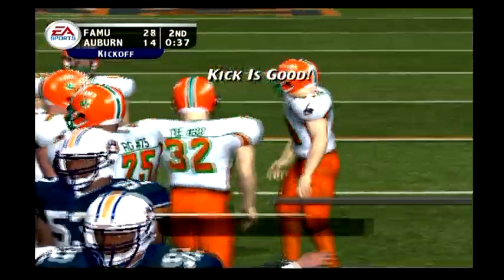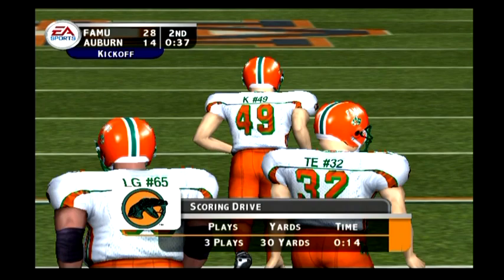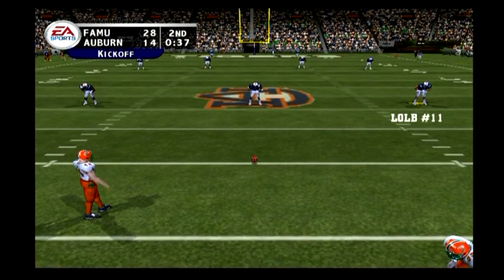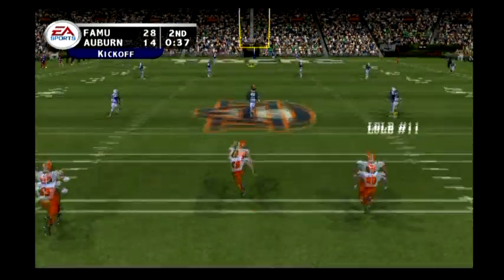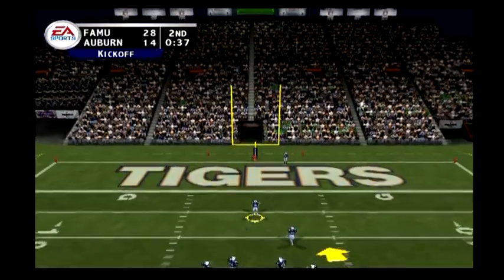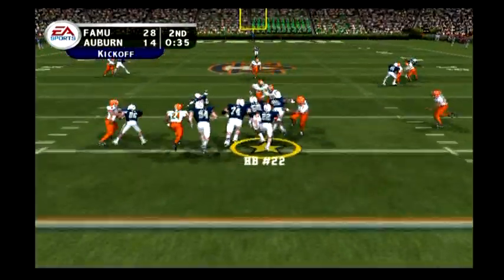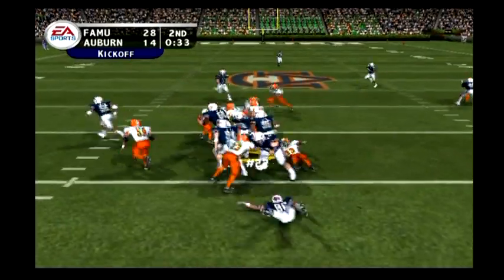And he hits the PAT. Less than a minute remains in the second quarter, and our score is Florida A&M 28, Auburn 14. Florida A&M is ready to kick it away. Number 22 takes it from the 6. Shakes off the tackle. Spin move.